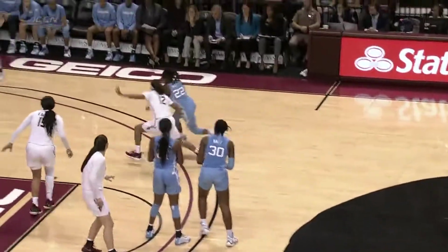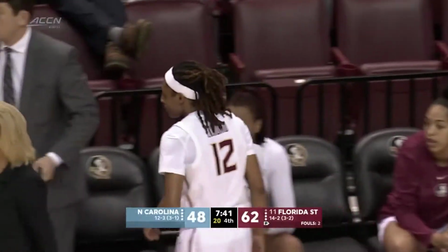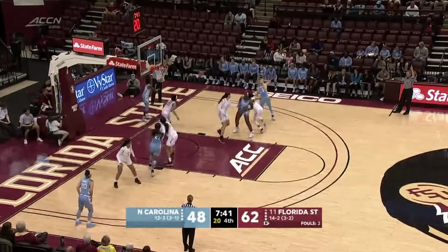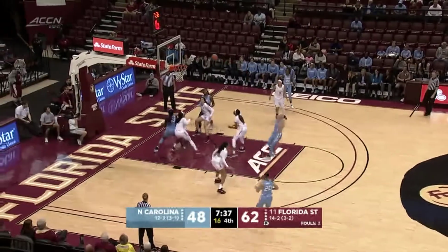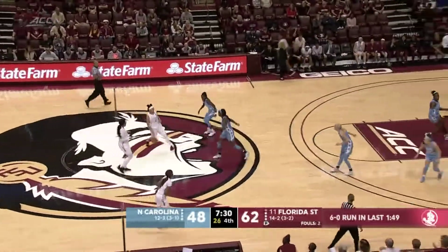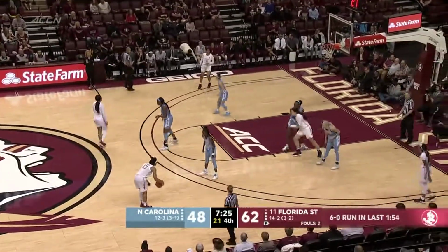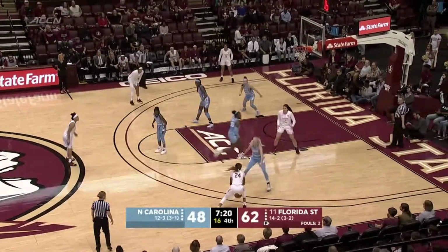And then just a little too physical as Bennett trying to get to the rim. Akamu will have to go out. Jones and Weber back in. Tough shot from Koenen. You've seen her hit a lot of tough shots today. See if Woolfolk calls her own number again.